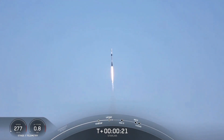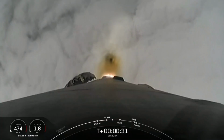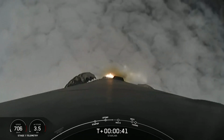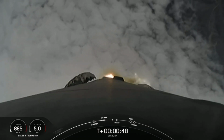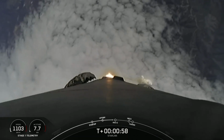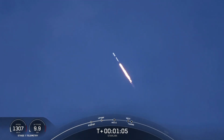M1D chamber pressures are nominal. Power and telemetry nominal. Vehicle supersonic. As you just heard, Falcon 9 is now traveling faster than the speed of sound.